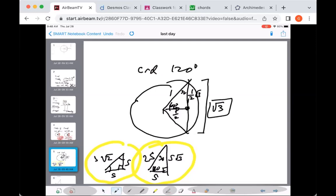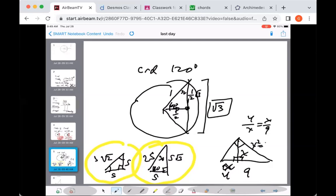Something I was thinking about the final, for instance, remember this question? 4, 9, x, altitude drawn to... I said, okay, we solve this by doing 4 over x equals x over 9, which you could either get by similar triangles or by just knowing this rule. So let's imagine I gave you on a formula sheet a, b, x, a over x equals x over b.